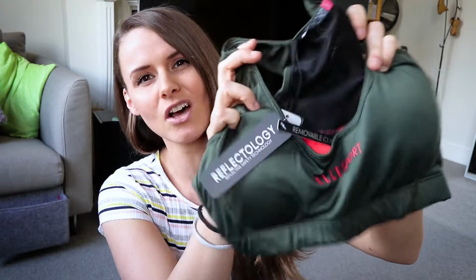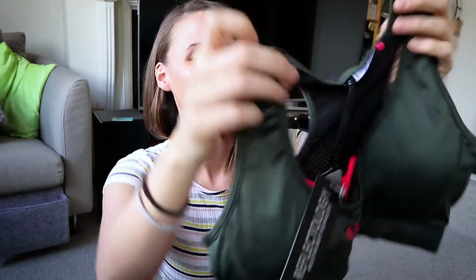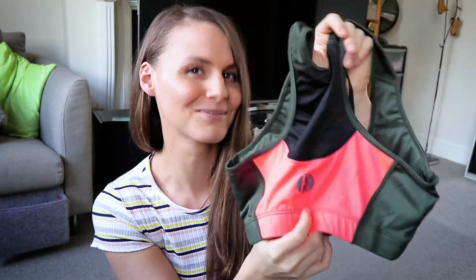Okay, so continuing on with activewear, the second thing that I bought was another sports bra, and this one, I just bought because of the colors. So it's a dark green, or is that? I don't really know what that color is, but whatever color it is, it's a nice green, and then it's got a contrasting, super bright orangey orange. That's what we'll go for.